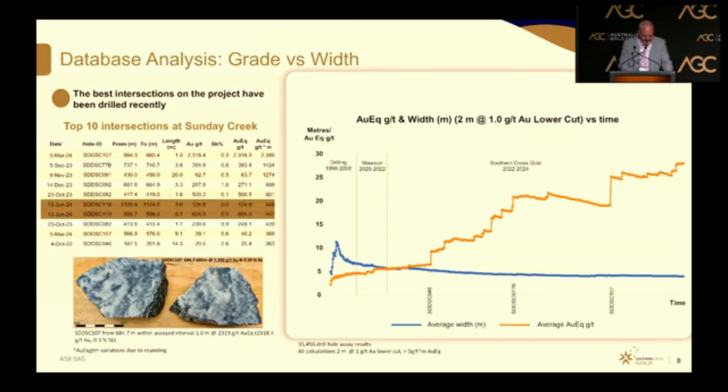Here's some of the technical parts. Here's the top 10 intersections in the project. You see a lot of them have come in the last 8 months or something like that. So we're getting better and better hits all the time. And here's a way to look at it. This is when we listed the company in May 2022 on this line, time on the x-axis.